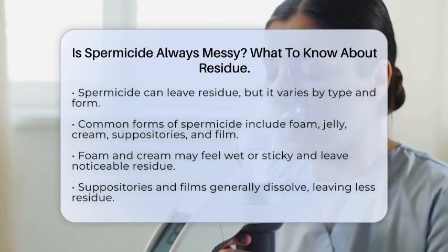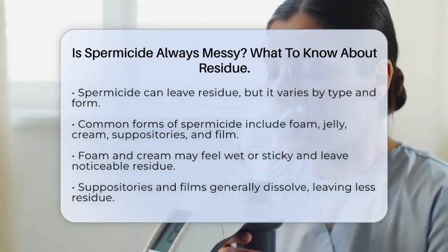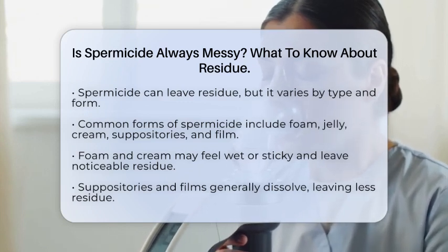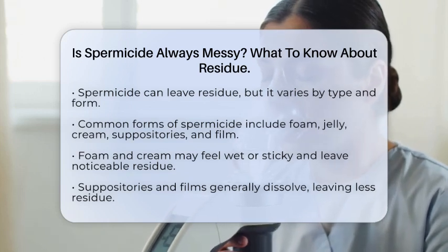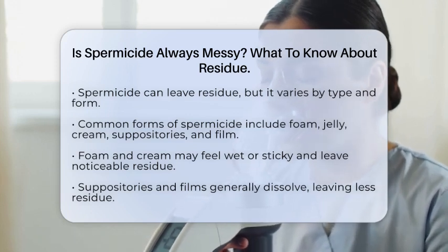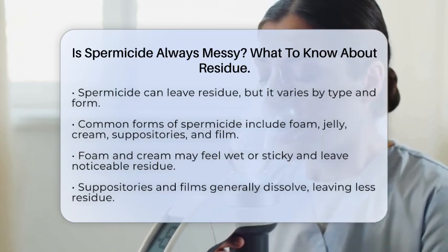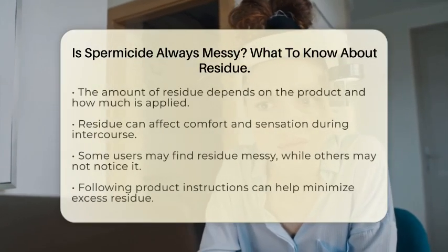There are several forms of spermicide available, including foam, jelly, cream, suppositories, and film. Each of these has its own characteristics when it comes to residue. For instance, foam and cream can feel wet or sticky and may leave a noticeable residue inside the vagina after application. On the other hand, suppositories or films tend to dissolve or melt, which usually means they leave less noticeable residue. The amount of residue can also vary based on how much you apply and the specific product formulation.